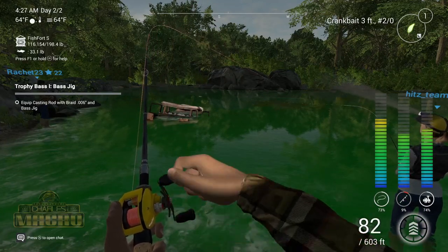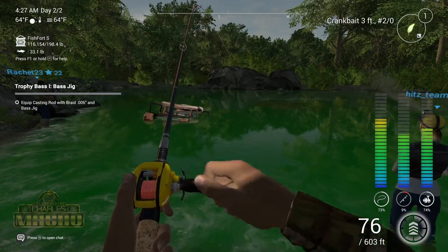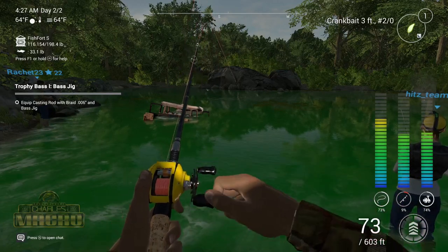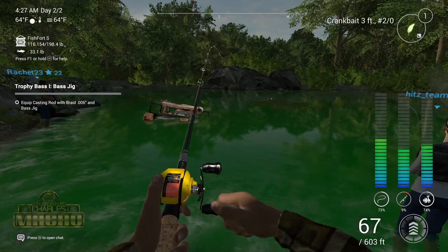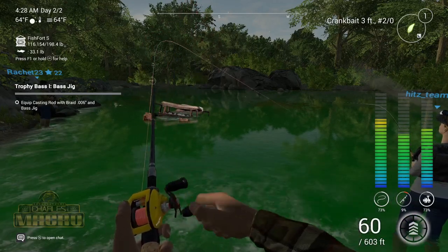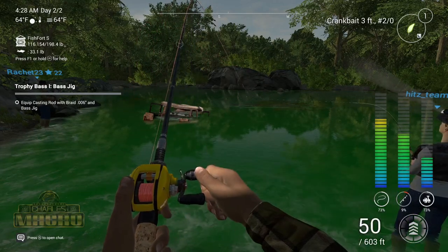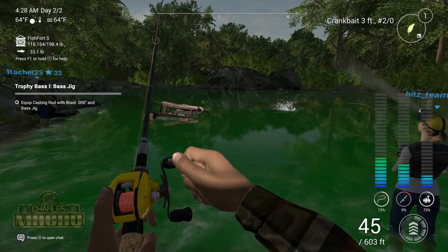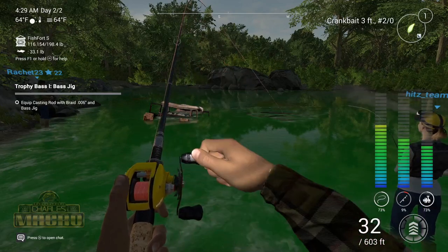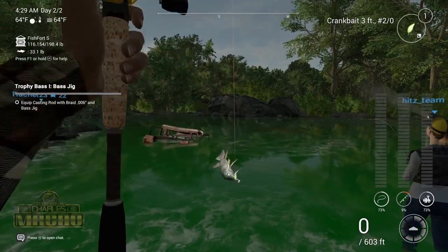All right, so we caught something here. Oh, and this one's fighting a little bit too. I don't think this is another one of those snakeheads though. I could be wrong. But yeah, this one got a little fight to it, okay. Come on, come on, come on. Come on, it's supper time. Y'all don't know nothing about it. It's supper time. Is that a gar?